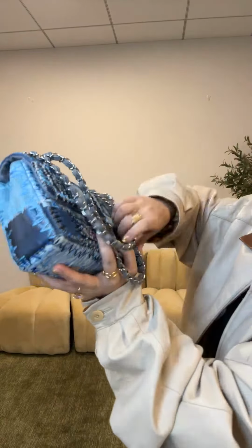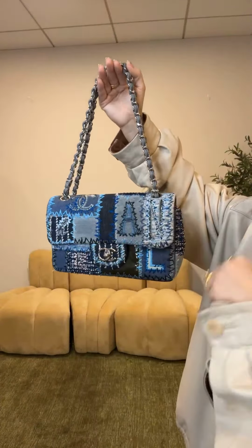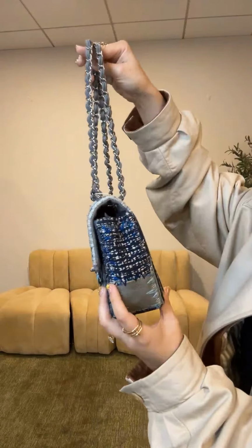Let me give you a little introduction if you've never seen this bag. This is a very, very rare piece. She's a limited edition one. She's called the Patchwork Chanel Flap. She is beautiful. Lots of conversation with this one.